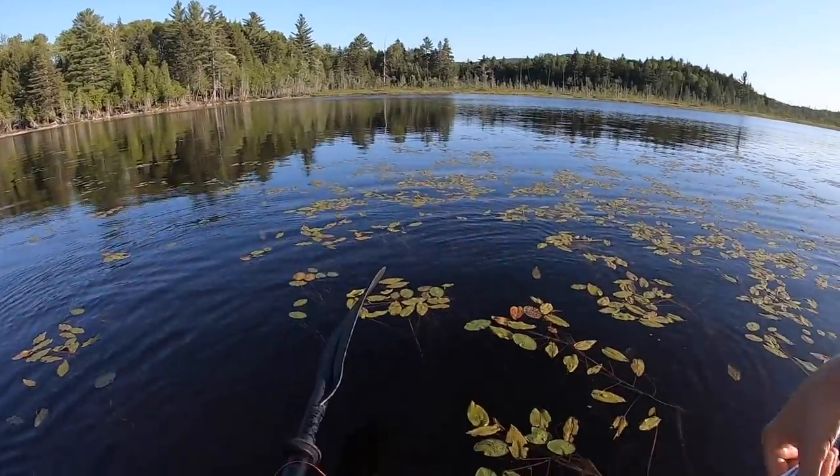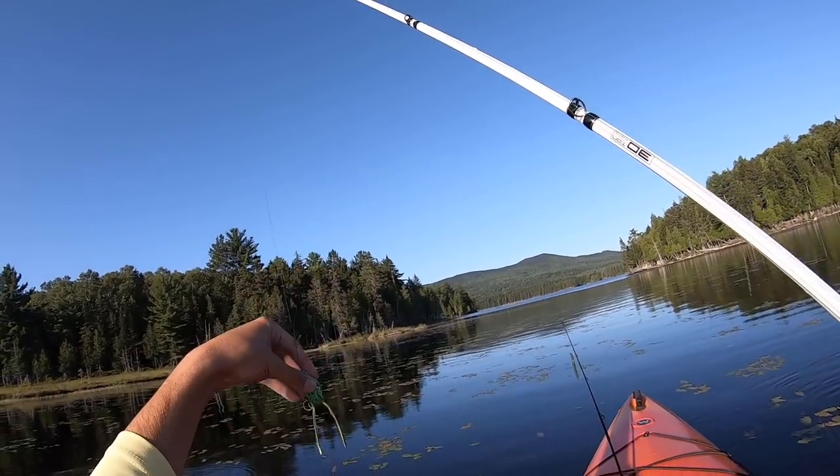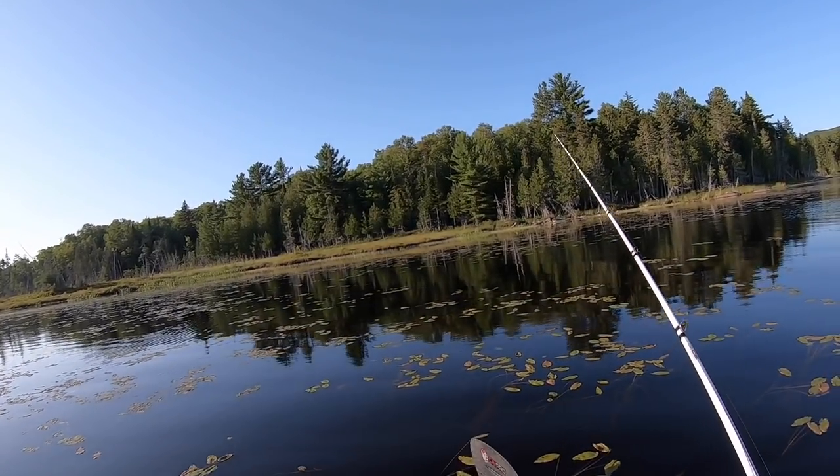All right, first fish of the day on the frog. Shout out to that guy at the tackle shop. No joke, man. They are hitting top water. It's so funny too, because this is like a tiny little frog. Honestly, I do believe that there are like 8-pound smallies in here.